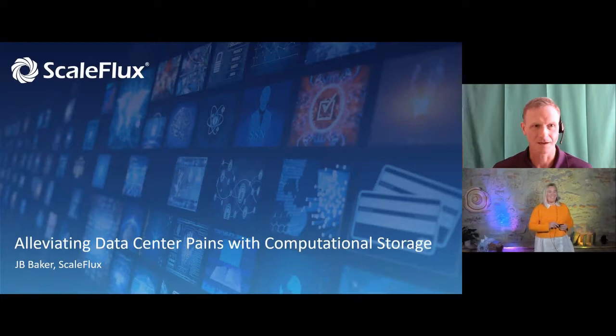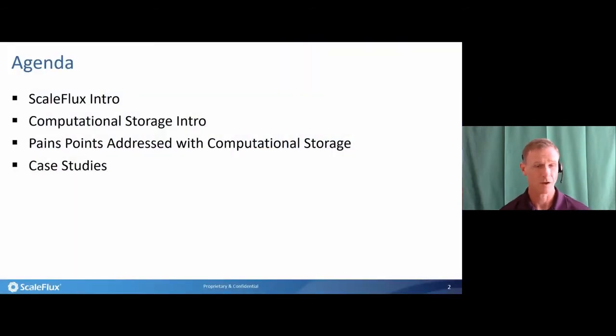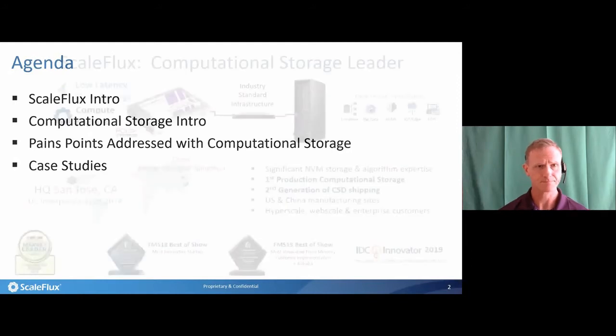All right. Thank you. Good afternoon. So yes, we're going to talk through alleviating data center pain points with computational storage. First, I'll give you a quick intro to Scaleflux and then what computational storage is, since it's a relatively new term in the industry. Then we'll get into what pain points it can help address and a few case studies of customers that we've worked with to help them out.